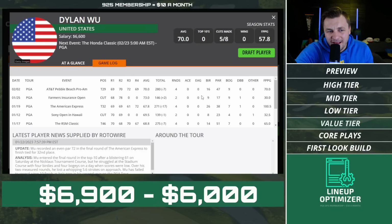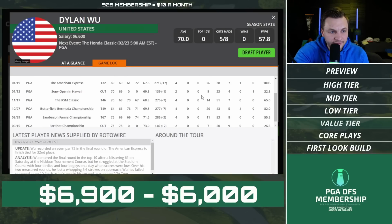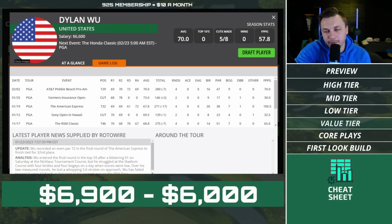Then lastly, here in this value tier range, Dylan Wu made the cut at this tournament last year, finishing 30th. Obviously, the form isn't going to be great, but 5 out of 8 made cuts. Just not terrible. He ranks out as someone that's going to be right around a made cut or missed cut. Obviously, we don't love him as a play, but he is someone we could potentially end up on.